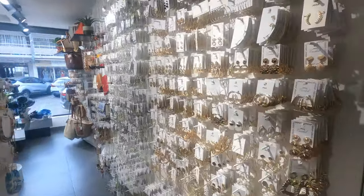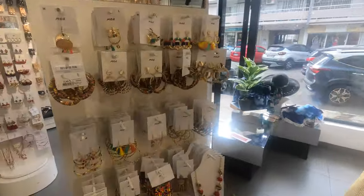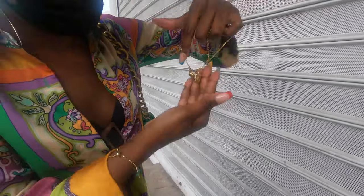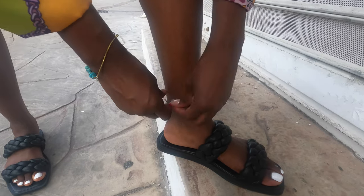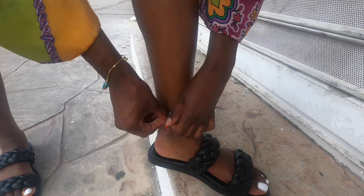I like these. Thank you, Nikki, for the lovely, lovely anklets. You put yours on your left foot? Oh wait, left, right, I don't know. Oh, cute. It is so cute. That matches you. It's very subtle. Elegant, yes. Like that.